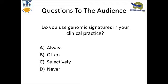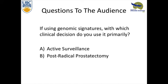But to frame it so that if these are routinely available in our community. So if it was available and it didn't cost $2,000, $3,000 and the patient had to pay, do you think that you'd use it more? Dr. So says no. Dr. Goldenberg says yes. Dr. Cleave? Selectively, okay. And do you use this more in the active surveillance or the post-radical? I'm guessing more in the active surveillance, but both, okay? We can discuss it with you in the active surveillance. Okay. Thank you. Yeah.